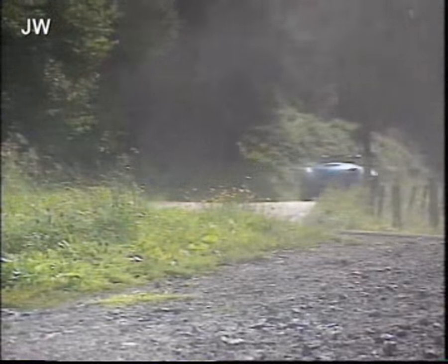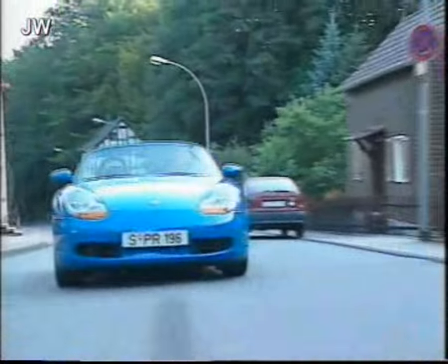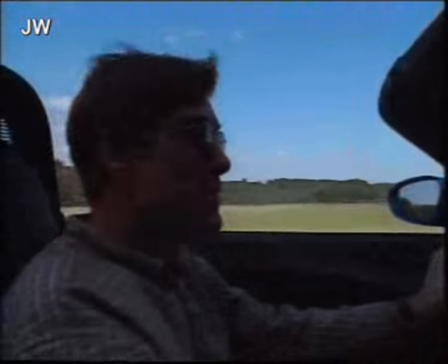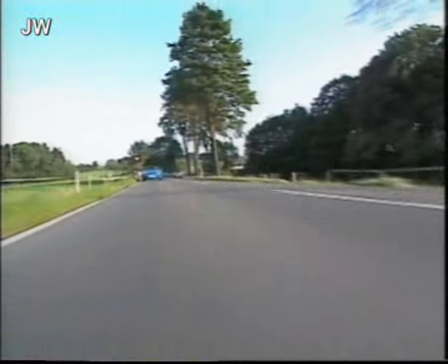Time for the best bit. For power, Porsche have returned to the flat six boxer configuration as found in the 911, a boxer engine in a roadster chassis, hence the name Boxster. The big difference now, though, is the new engine is water-cooled and mid-mounted. 2.5 litres provides 204 horsepower, 0 to 60 in under 7 seconds, at a top speed of 149 miles an hour. But it's the way the whole package works, engine with chassis, chassis with controls, that makes it a special car to be in.